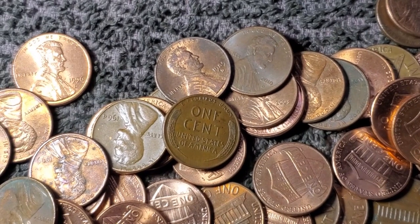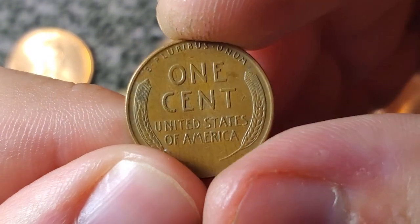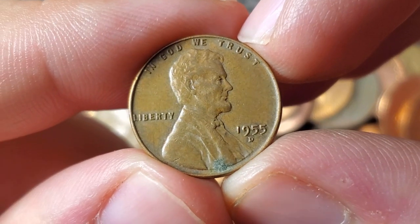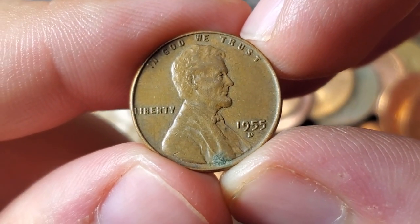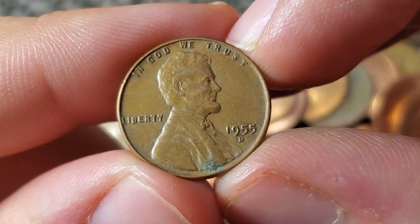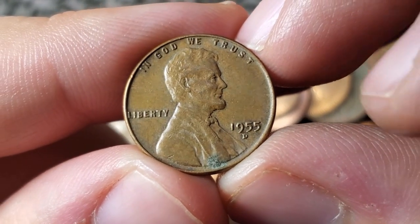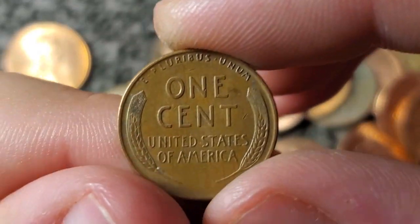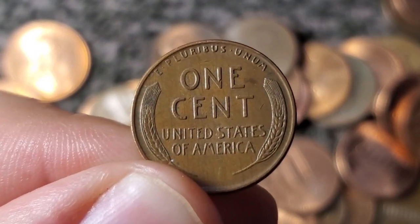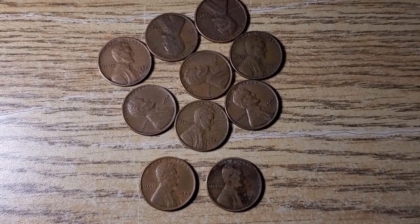Roll number 48 just gave us wheat penny number 10. So at least we got 10 wheat pennies for the box. A 55 Denver. We still have 2 rolls to go through in box number 5 here, but at least we hit 10 wheat pennies. I always consider 10 and above for the wheat pennies good in my book. But a 1955 Denver, I'll add it to the stack. Let's keep on digging.